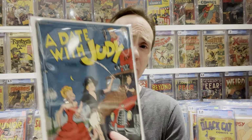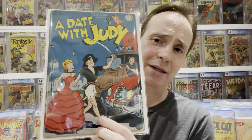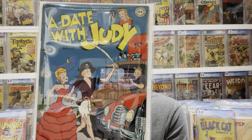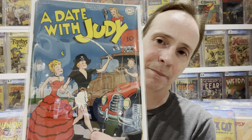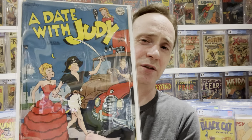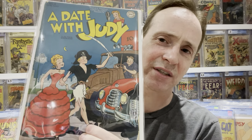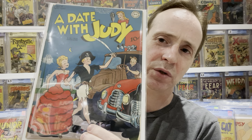This one is a really rare book. There's only two of these on the census. This is A Date with Judy. This is in a 5.0. I believe I offered like $20 for it or something like that. I did it as a package set for this one. So, A Date with Judy number 4.